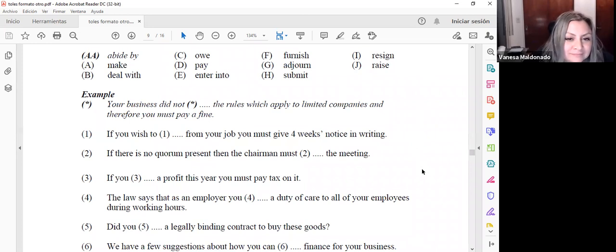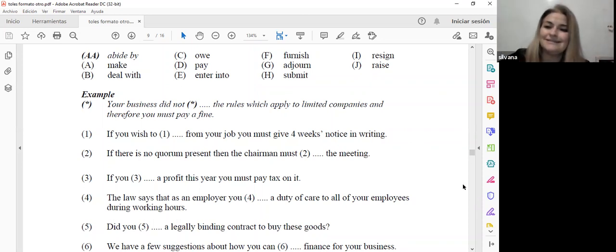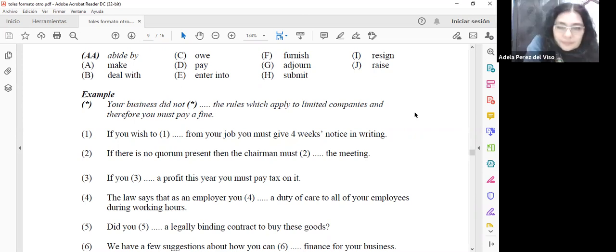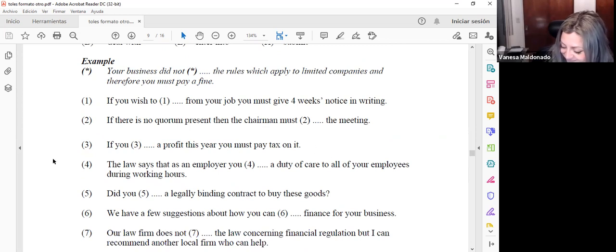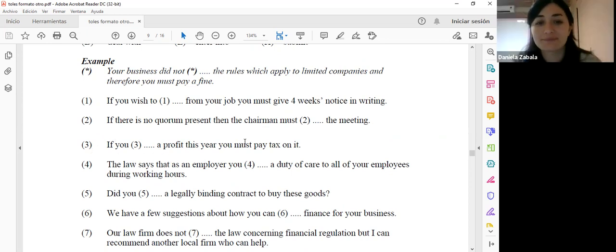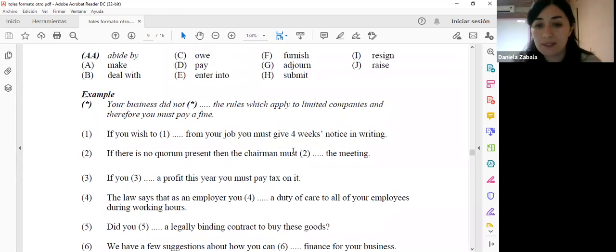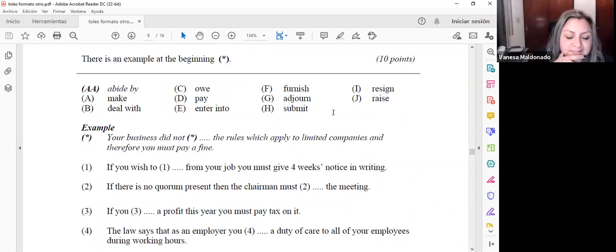So, adjourn? Yes. Adjourn means to postpone. Okay. Adjourn. Yes. We went through all of them. Why don't we do one more. If you a profit this year, you must pay tax on it. Example collocation. Profit.